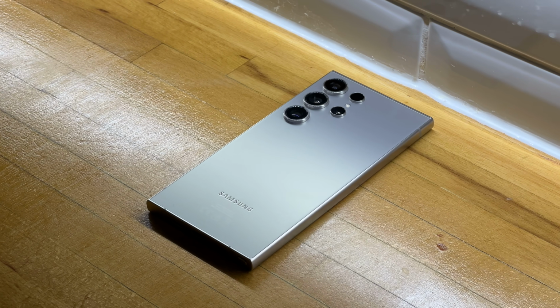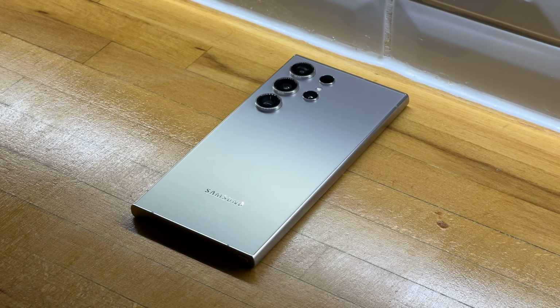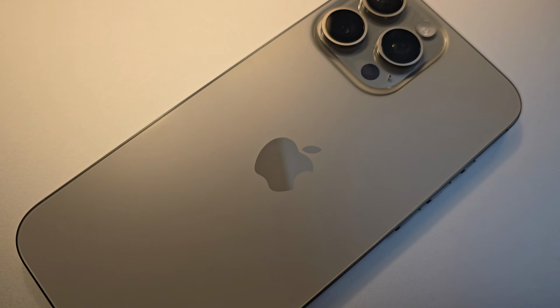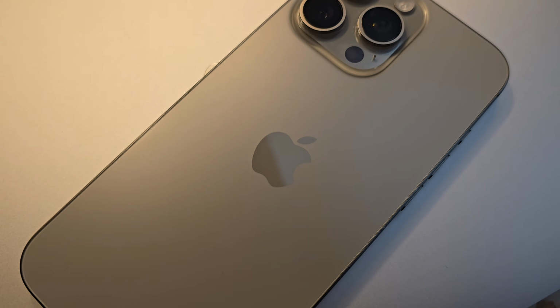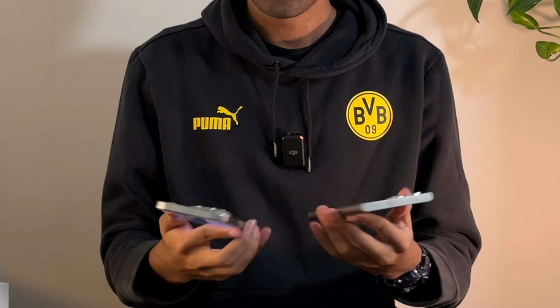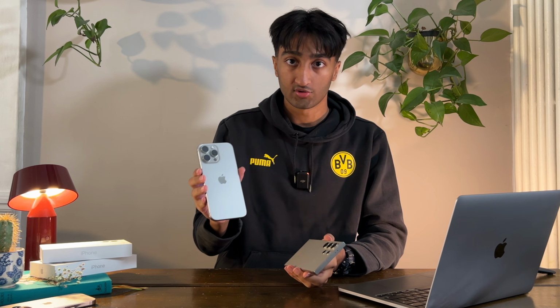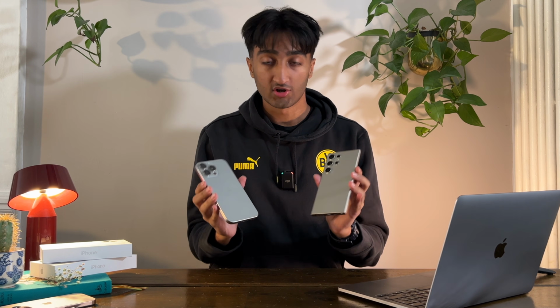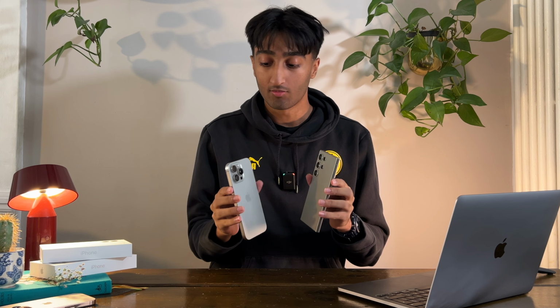I've got both phones in their grey colorways. I think Samsung's one is just called natural grey or something like that. And then of course we've got natural titanium on the iPhone 16 Pro Max. You guys can decide which one looks better, but it's really tough to say. The Samsung phone has more of a warm tint to the titanium, whereas the iPhone goes for a slightly cooler tint. Overall design wise, both phones are pretty different. They're not very comparable at all, except for the fact that both are made of titanium.